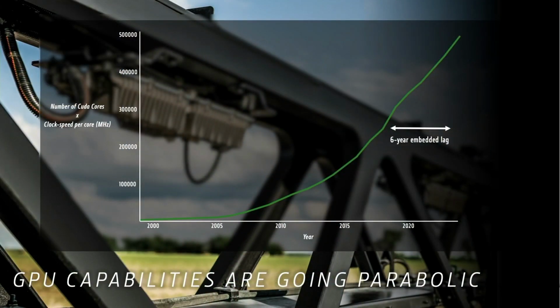We use them today to do the processing of the images that come off the cameras on the autonomous tractor and the cameras that sit on the See and Spray boom. And so they're really good at parallel processing, which is what you need from modern artificial intelligence algorithms. This curve is just a demonstrator to show you the capability of those devices with respect to time. It's growing exponentially.